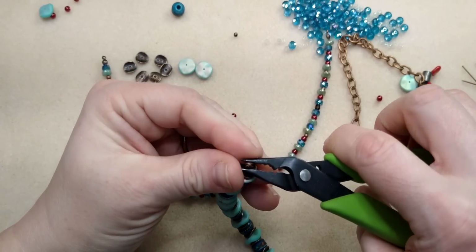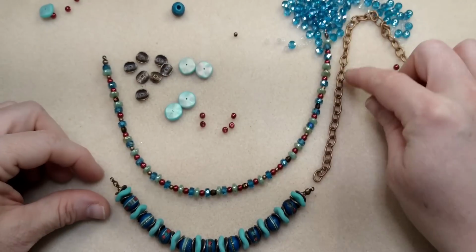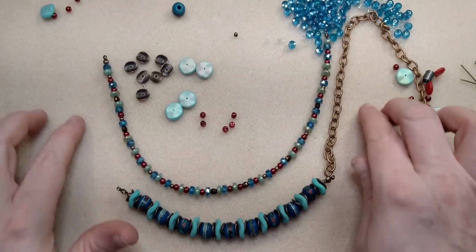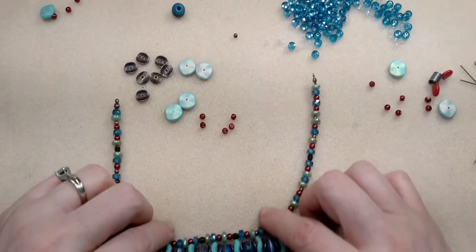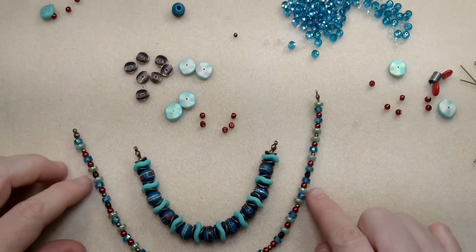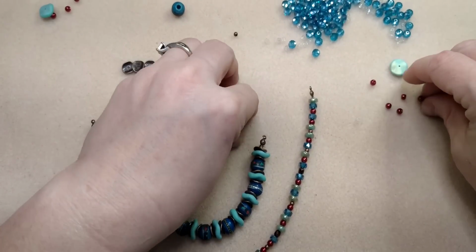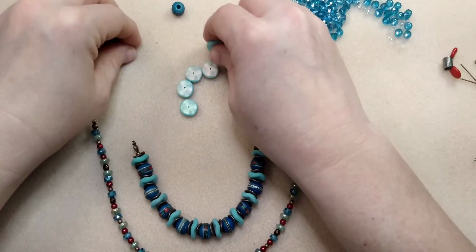All right, and then let's take a look. I think when we connect this to the chain, it makes this the focal. It would have been too much with anything else. So I think we're going to be good there. So there's our second strand. And I could even do it up here if I decide, because I'm really kind of liking this on the top. I wanted it on the bottom, but I don't know if I did or not. We'll see how it looks when we get the other strands added on.